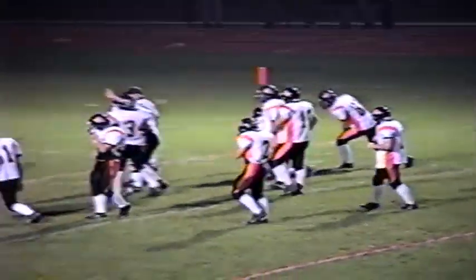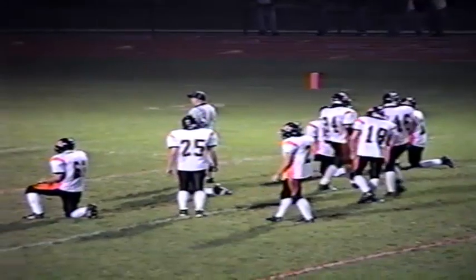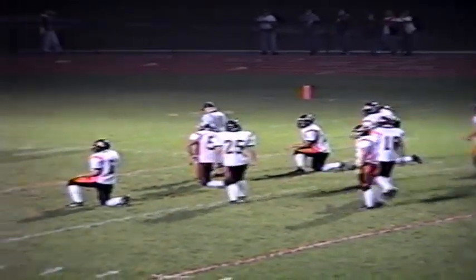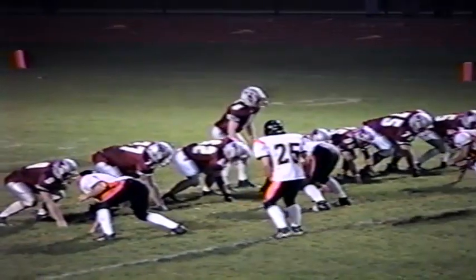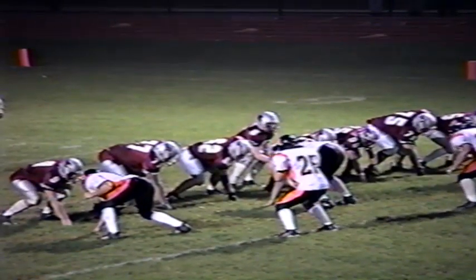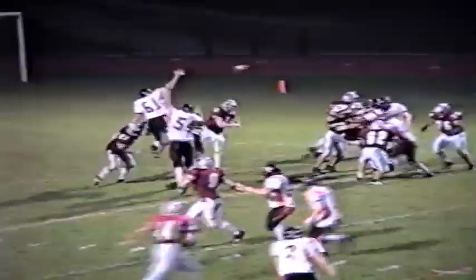It's 3rd down and 7. So I was right. I was just a little late. Now it's 3rd and 7. Okay. 3rd down, 7 yards to go for the Cardinals for a 1st down. QB looking to throw. Fires one up the middle.